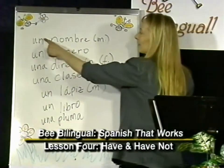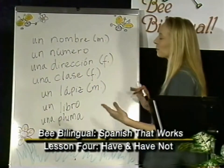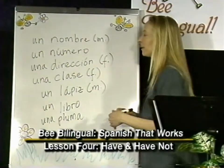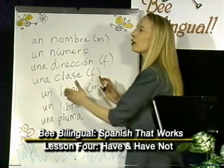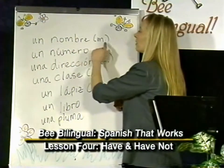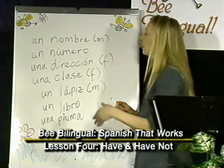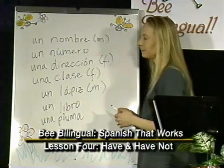It not only makes a difference when you're saying un or una, but later on when you learn how to describe things with adjectives in Spanish, you have to change the adjective to match the noun. So again, when you're learning something in a foreign language, you want to get a good base in the language, a good foundation. So when you're learning words and you can't tell the gender, or if it breaks the rule as día, then you want to make sure you learn the correct gender with the word.